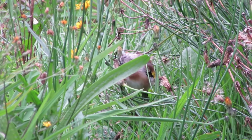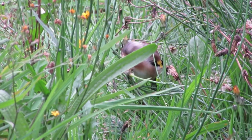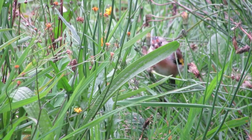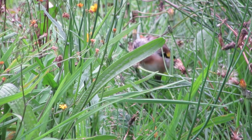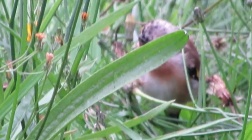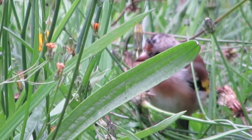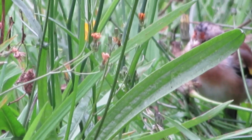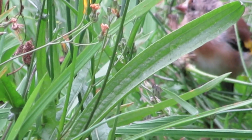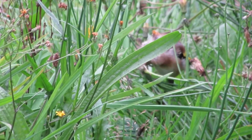I think that's a goldfinch, and he's pecking through some of the seeds in the back of the wild garden. I nearly cut them down the other day, but he's been there for quite some time. This camera's a bit iffy, sorry. Just correct me if I'm wrong, people. It's got a sticky little zoom.